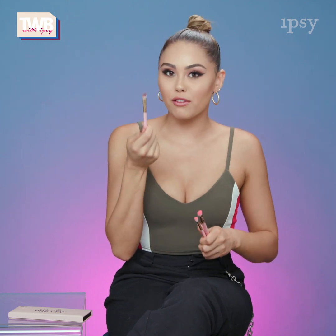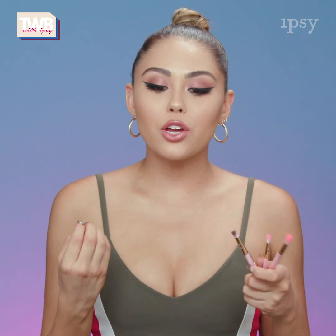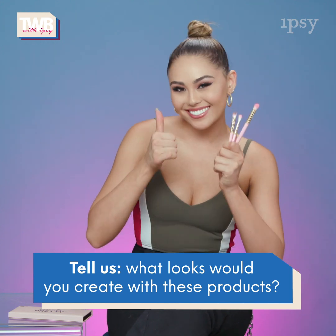And then you can use this angled brush, which is actually one of my favorite brushes in the trio. You can use this to bring down the shadow onto your lower lash line. This is a great technique if you want to open up your eyes and really create that wide-eyed look, and I just think that it's a perfect finishing touch to any makeup look. So let us know what looks you guys would create with these products.